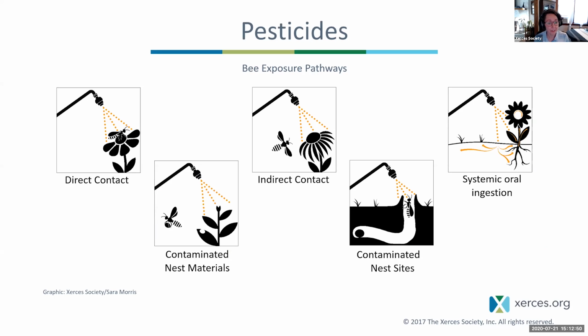It could include indirect contact, where maybe a field is treated and then a bee comes and visits the flowers in that field afterwards and then walks around and comes into contact with residues that have dried on the plant. They might come into contact with contaminated nest materials. So we have leafcutter bees that are cutting little pieces of leaves out and bringing them back to their nests to line the walls and create little nest partitions. So if those plants have been treated, they're bringing back contaminated nesting materials to their homes.